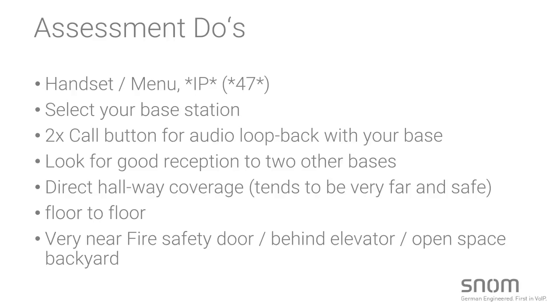A fire safety door, if it's closed, depending on the build, kills the signal by about 90%. So if you see a fire safety door, it might be needed, same for an elevator, that you place a base directly in front and another one directly behind, because then they will still have easy signal, enough signal to allow roaming and of course to allow synchronization. So always keep in mind, everything which looks heavy and which looks metal, check carefully, check twice.